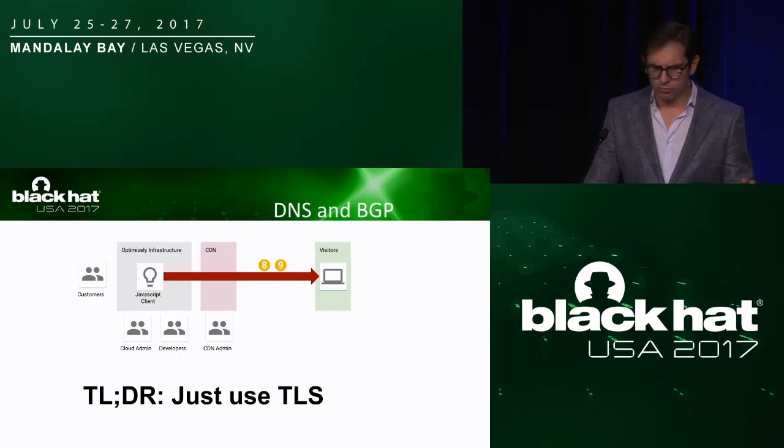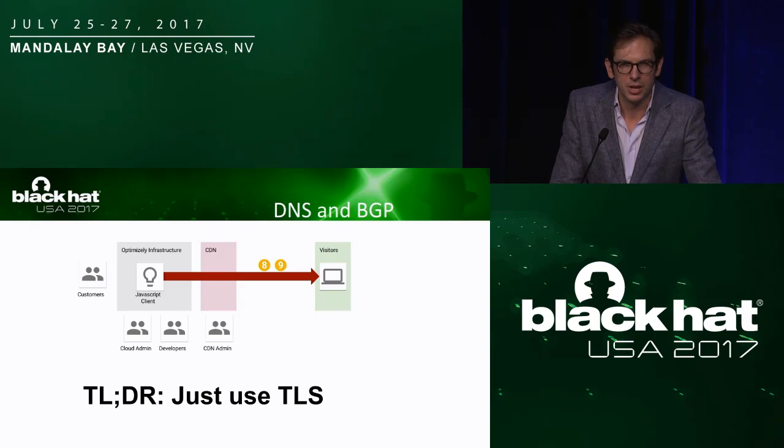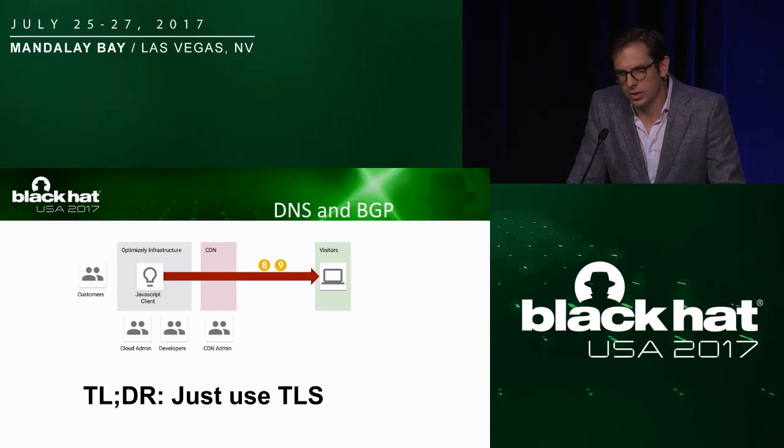All right, so going down from your CDN, you're delivering your JavaScript down from the CDN to your customer site. If you remember one thing from this talk, it's always load over TLS. Always use HTTPS for loading this JavaScript. It eliminates so many things out of your threat model that could go wrong. The JavaScript delivery can get compromised in many different ways. There are so many hops on the internet between your CDN and your customer site.